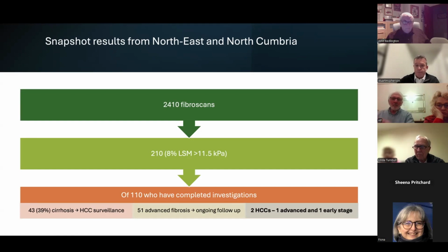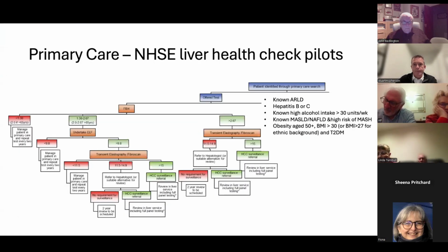And of the people who'd then been reviewed in clinic at the time we looked at this, almost 40% were diagnosed with cirrhosis and then went on to have their surveillance for liver complications. 51 patients had advanced fibrosis, so were offered treatment and had ongoing follow-up to monitor. And we did ultimately diagnose 2 liver cancers out of this. So generally a successful program for identifying people with significant liver disease.